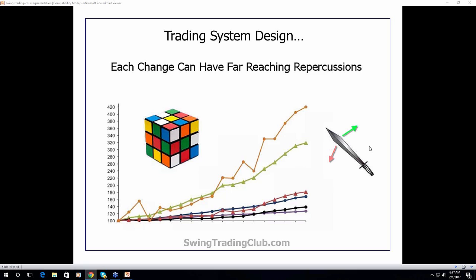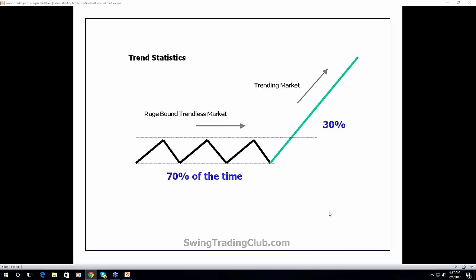So whenever we talk about system design or trading strategy or any kind of methodology, there's going to be the basic approach, and there's going to be different configurations that might work differently, right? So we just have to keep that in mind. Now I'm going to burn through some of these relatively quickly here so we can get to the good stuff.